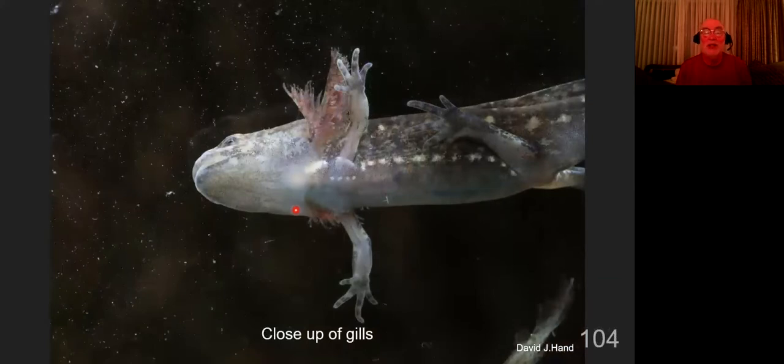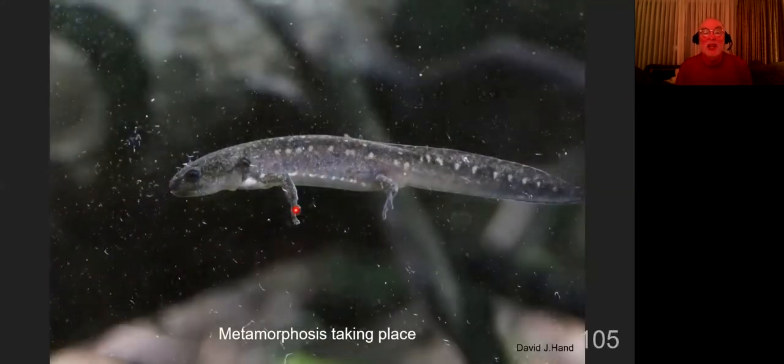I included this picture because of the gills. You can see they're kind of backlit and they're pink, full of blood to absorb the oxygen from the water. And here's a larva that's ready to leave the pond. His tail is taking on the tail shape that it will have for the rest of its life instead of the aquatic tail. You can see that the gills are all but gone, and their eye sockets become much more pronounced for a life on land.